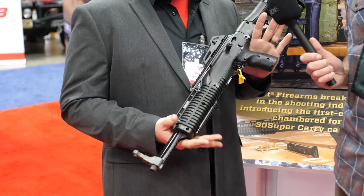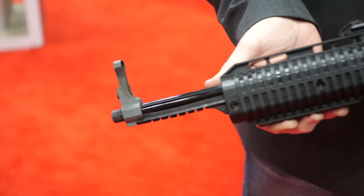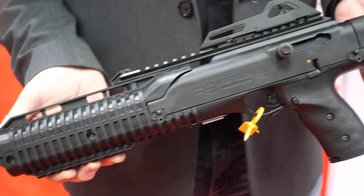Yeah, so what we're looking at is the 3095 Super Carry Carbine. As far as we know at this point still, we're the only manufacturer doing a carbine in that cartridge. So it's pretty simple. This is pretty much the same size as the 995 carbine, obviously 30 Super Carry. But what this thing does is become like our 380 carbine.